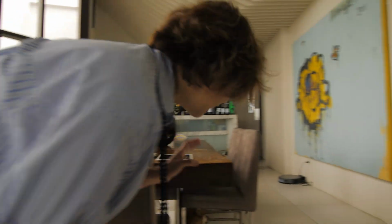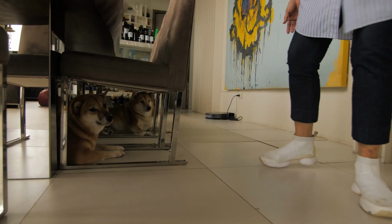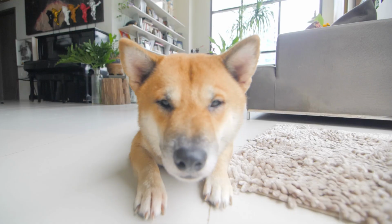Where are the doggies? Hello, say hello, come here. That's Haruko hiding under, and Dimka. Oh!